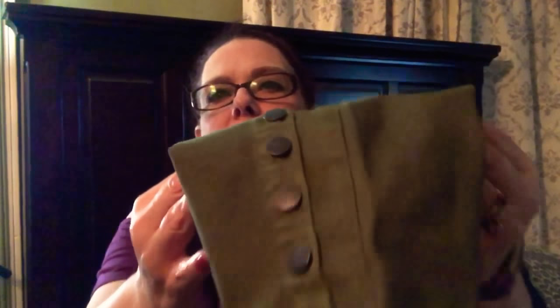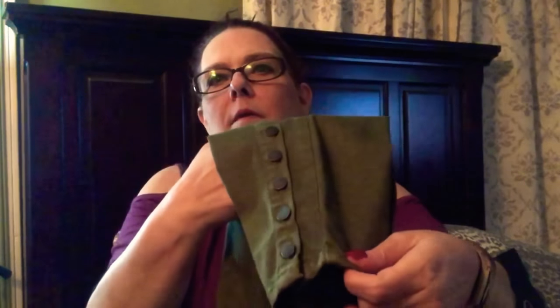That seam, though, is a little weird. Let me see if I can show you the seam. You see the seam on it? How it goes down and... I don't know if you guys will be able to see this. You can see the seam right here. See that? That's different, right?